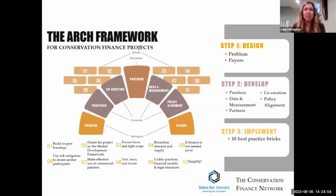So one thing that I just wanted to introduce as we stick it all together, as it were, is a project development support tool that CFN developed, which we hope holds across different types of project models and strategies and tools that we've talked about today. This is based on some assessment research that CFN did back in 2021, looking at the elements needed to effectively implement a conservation finance project.